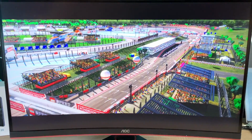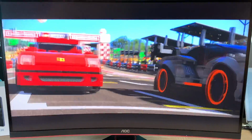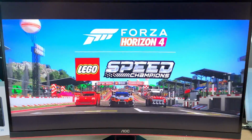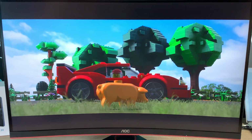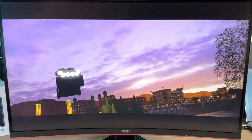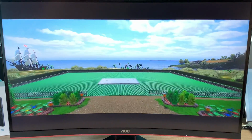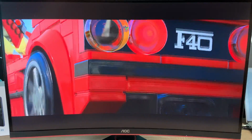A couple of extra features that I really like that help me with my eyesight, and maybe yourself, is that it has flicker-free technology. AOC flicker-free technology utilizes a DC, which is direct current, backlight panel, reducing the flickering light levels that cause eye strain and fatigue. With eye strain and eye fatigue absolutely minimized, feel free to enjoy those long, intense gaming sessions for a lot longer.